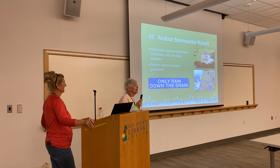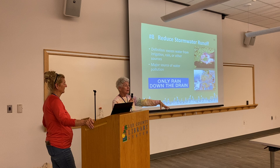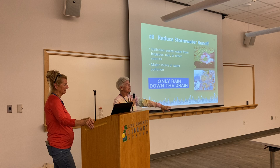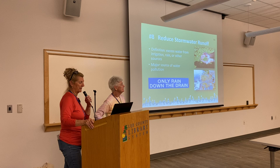So we put some big clumping grasses at the end of our yard, and so the mulch does not leave our yard now. And you can do the same thing. If you live on a canal or something, you can have plants that will stop nutrients, mulch or grass or whatever from going into the water by just stopping the flow of the water and filtering it. So yeah, the banner at the bottom, only rain down the drain, is a good motto.